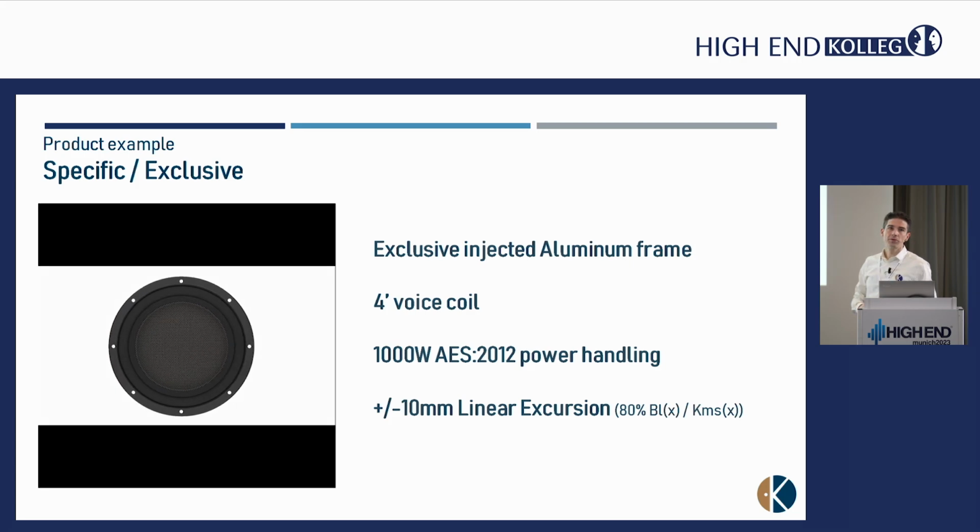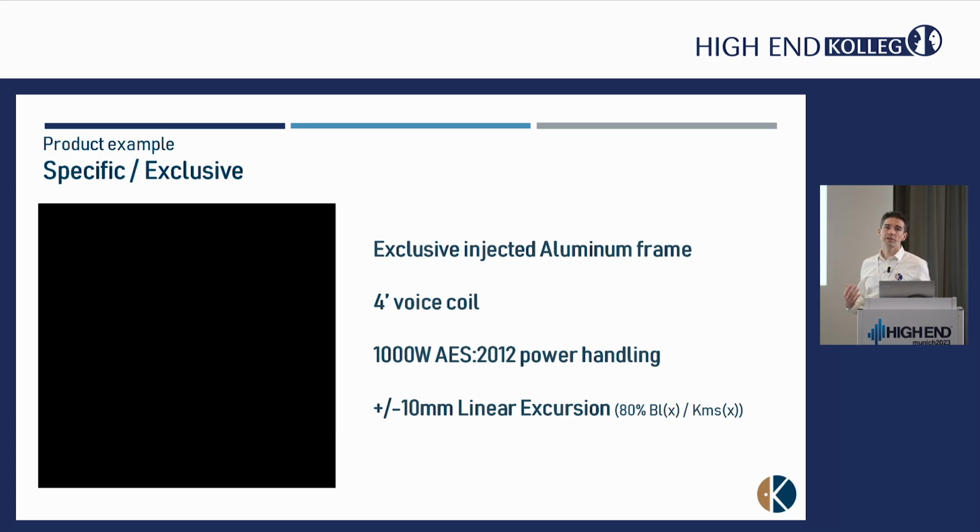The motor structure uses a 4-inch voice coil able to handle 1000 watts according to the AES 2012 standard. And there is a linear excursion of more or less 10 millimeters with 80% of the nominal value for BL and KMS. So this kind of driver is not available on the market. If a high-end brand buys something off the shelf, it loses its competitiveness because someone else can do the same, just buy the same driver off the shelf and put it in an enclosure and it's done. For these very high-end brands who try to do something better every year, they need exclusive drivers as we are able to provide.